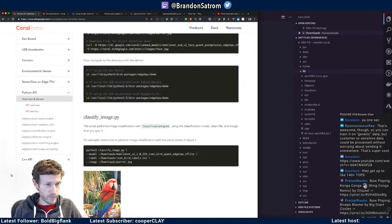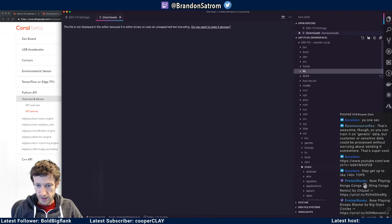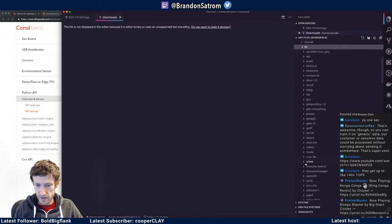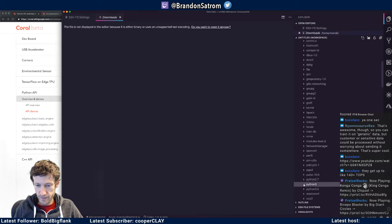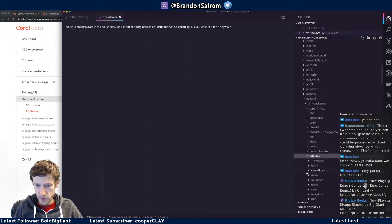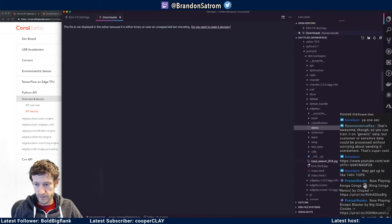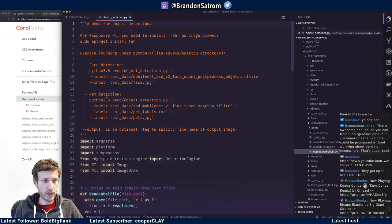Wait, what? User. Oh, user lib, sorry. User lib, Python 3. Edge TPU, demo. So we can take a look at the source here. So this is the object detection demo, the one that I wanted to look at.